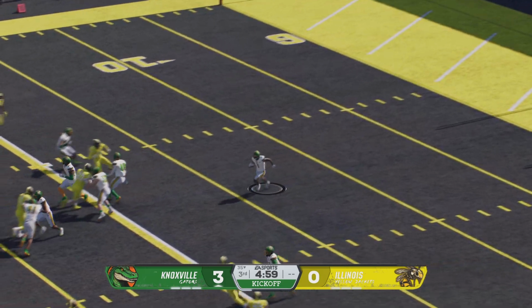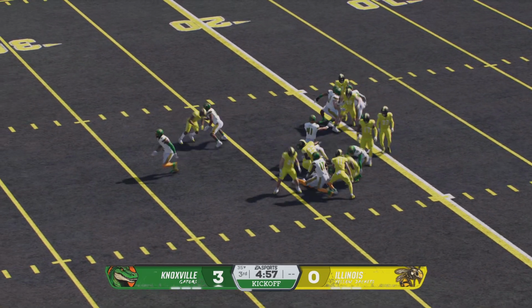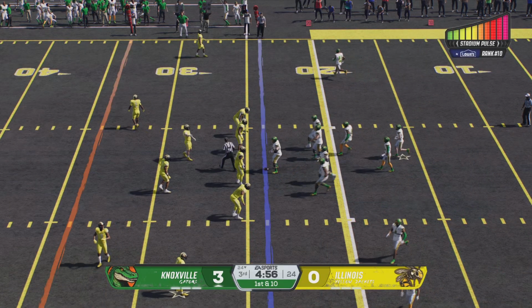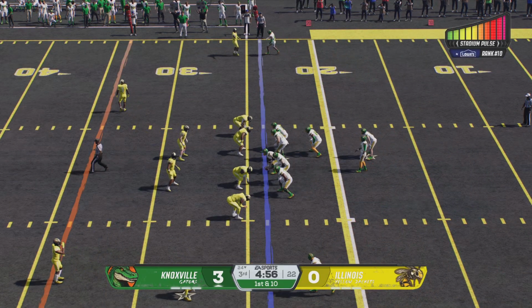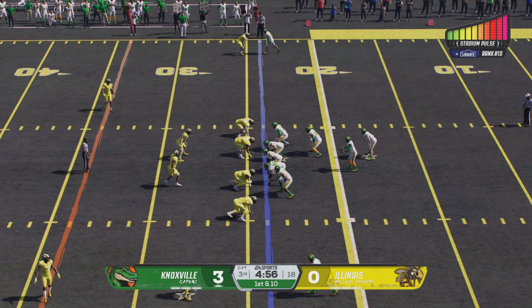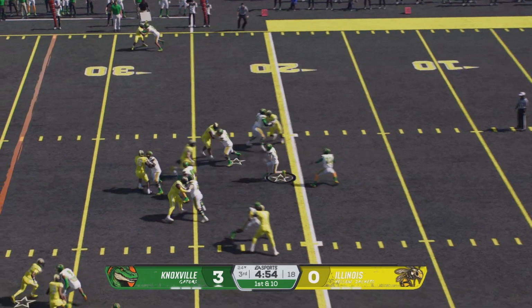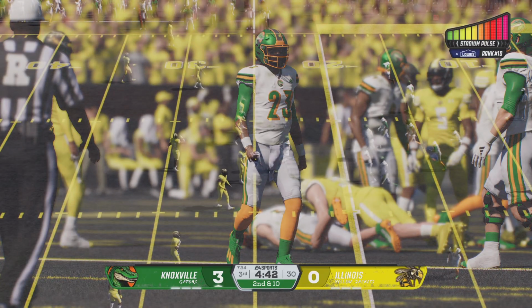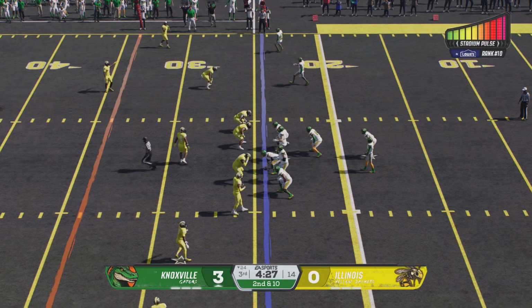He'll return it from inside the 5. Not much on the return. They'll stop him at the 24. Good coverage. Offense makes their way on the field. First play of the 3rd quarter is a handoff. Run it up the middle, but stuffed for no gain.